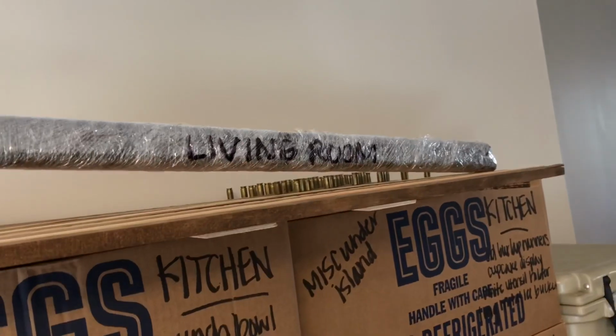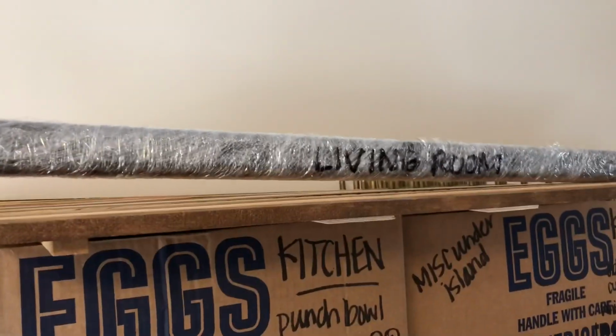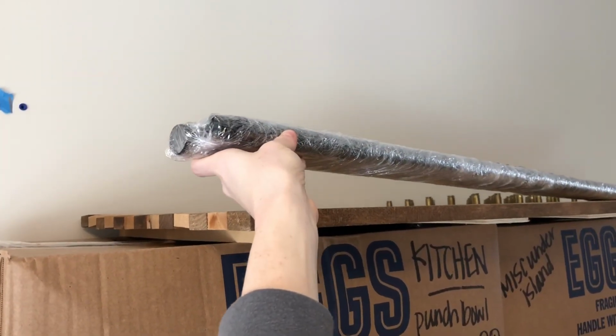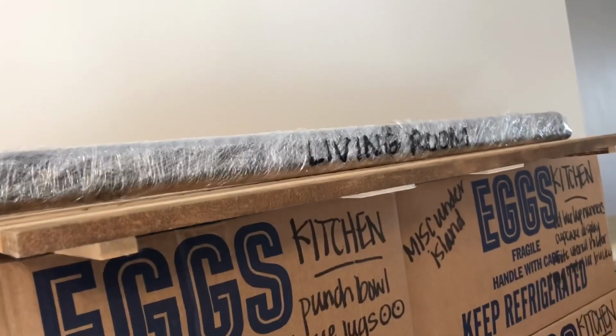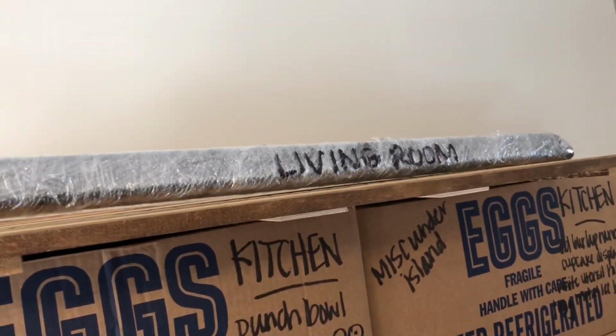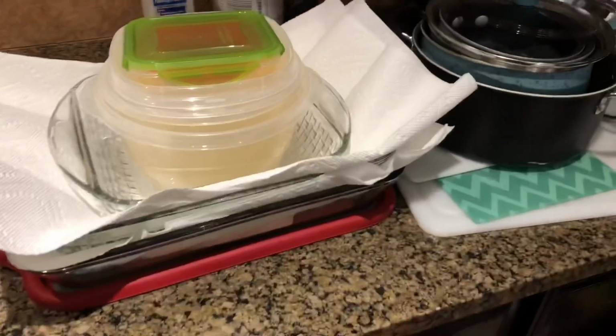I wanted to share a few more tips with y'all as I was packing everything, and the first tip is to wrap your curtain rods in plastic wrap and tape the ends with packing tape so that they don't slide out. Just wrap the rod and put your hardware in a Ziploc bag and tape that to the curtain rods. That way everything stays together.